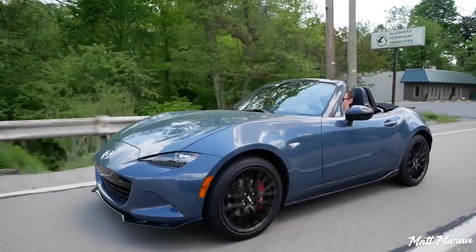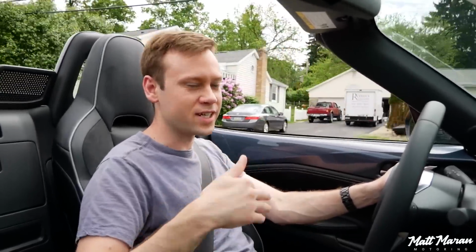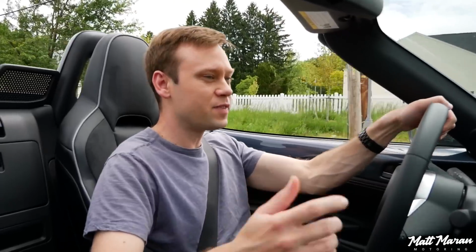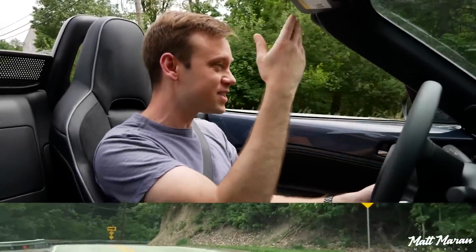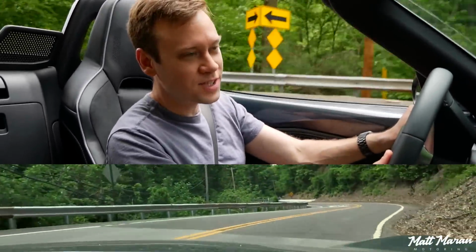And part of that might also be because of the kinematic body control thing, but I think it's really just the way they set up the suspension, the traction control system, and all of that in order to really limit any of that. But even if you turn stuff off, it still just is set up to not want to slide as much. But we're coming up on the corners I always take here in my reviews, and let's see how the Miata handles now with this new kinematic body control or posture control.